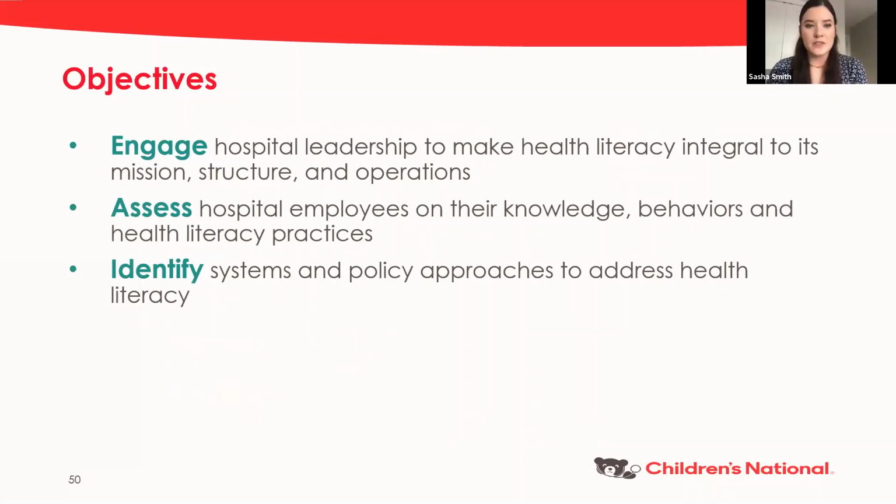So some objectives of this work: we wanted to engage hospital leadership to make health literacy a priority. We wanted to make it integral to our mission, structure, and operations. We wanted to assess hospital employees on their knowledge, behaviors, and health literacy practices. What are they doing when they are communicating with our patients and families? And we wanted to identify systems and policy approaches to address health literacy.